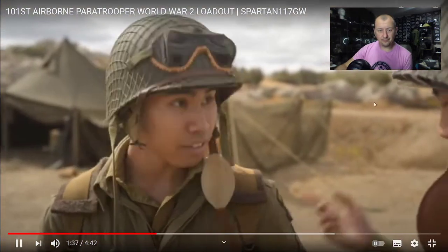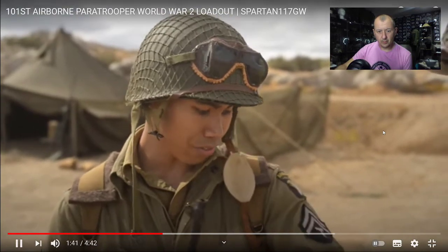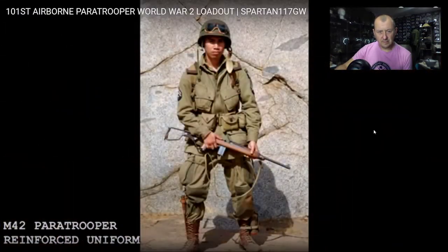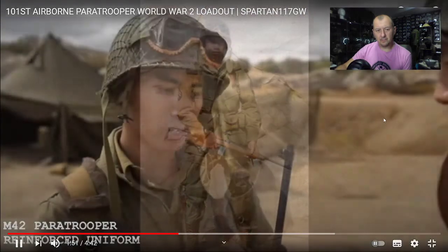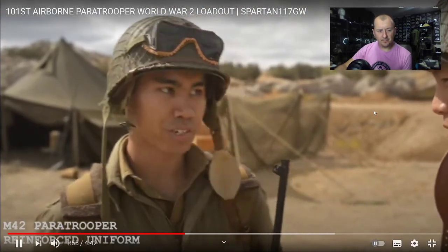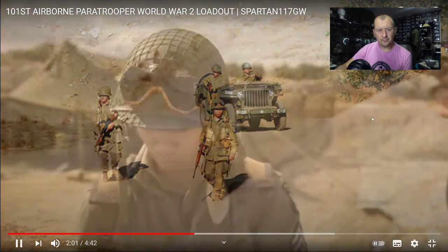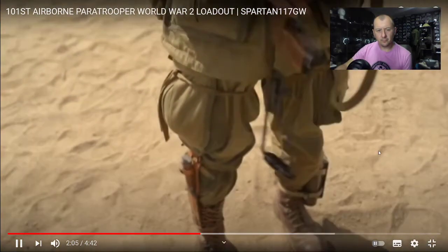Well, tell us about the actual uniform itself. What's different than the standard infantry setup? Different from the standard infantry setup is that paratroopers, at least in the early war, had our own uniform specifically modified for paratroopers, similar to what you're wearing. Mine is configured specifically for the D-Day invasion, Operation Overlord, I should say. And it had reinforcements along the pockets and on the knee pads and elbow pads.